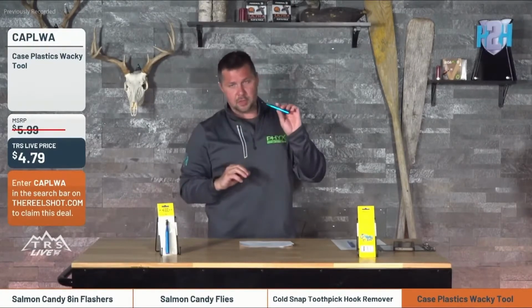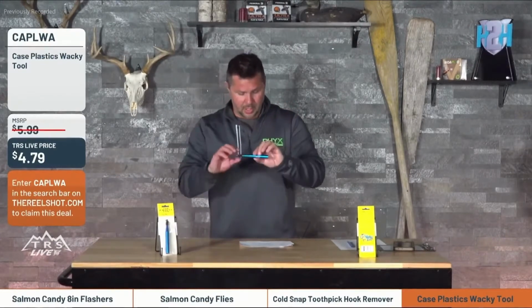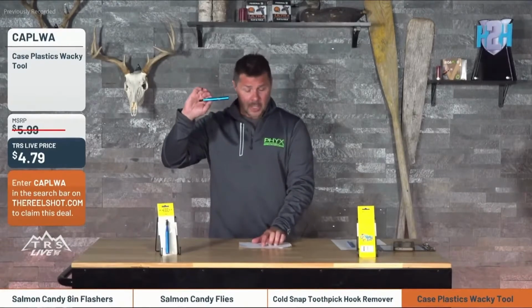There's other options to it for storage and having it more easily accessed and just having it in a cup holder or whatever like that. But this is a great, great product, the Case Plastics Wacky tool.